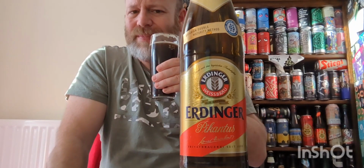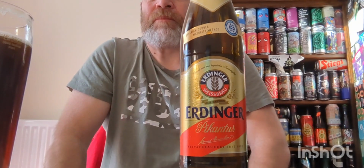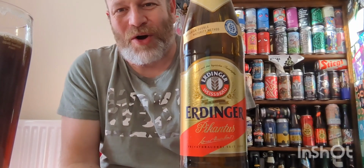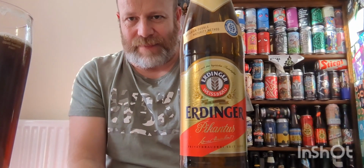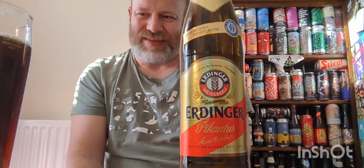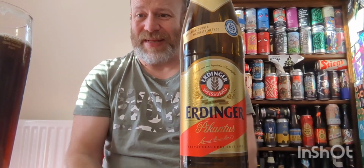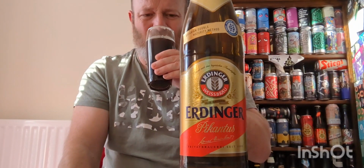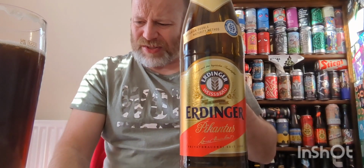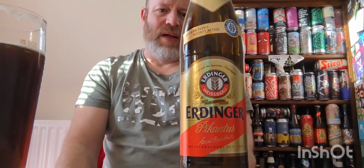Any wheaty elements in this? Not really, no. It's very dark. It actually tastes like the colour it is. It tastes dark. It tastes sinister. It tastes slight burgundy colour. If colour was a taste, it would taste like this, if you know what I mean. The more I go, the more I feel a slight vineness to this, a grape, dark grape, red grape type of note.